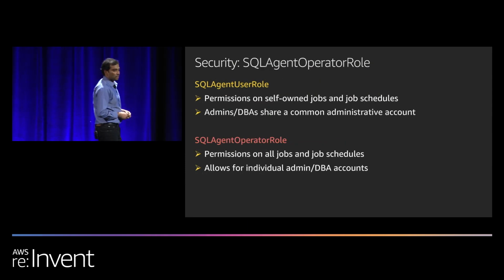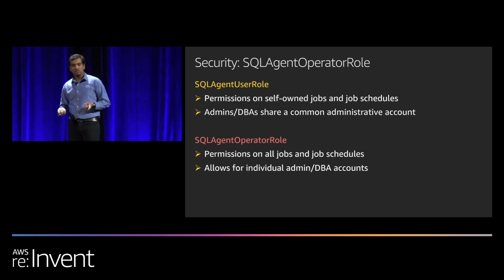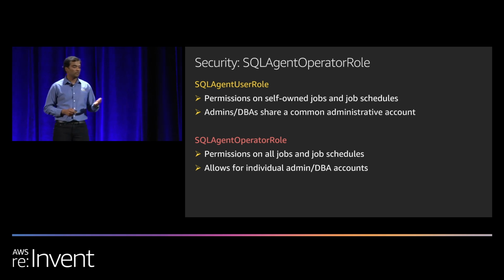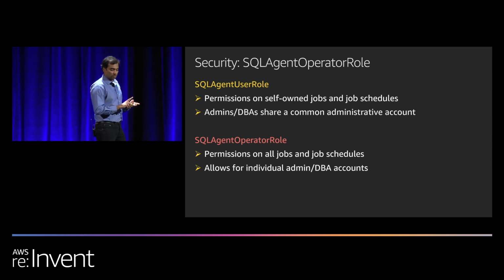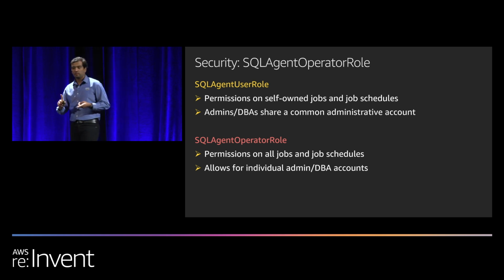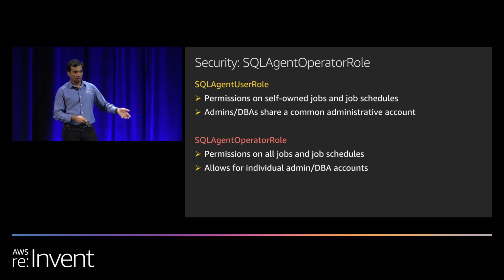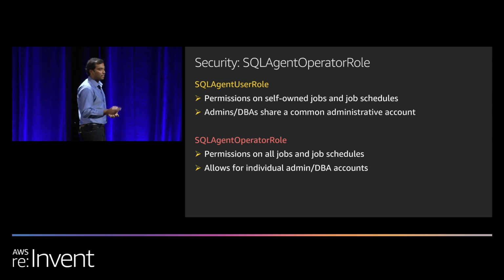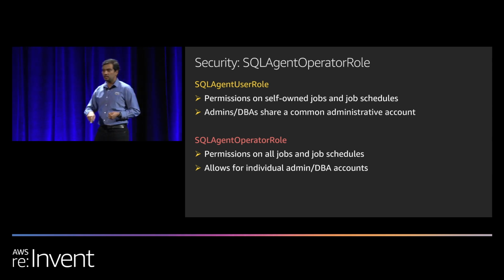The next thing for security is the SQL agent operator role. So SQL Server Agent is supported in RDS, and there are 3 roles that primarily apply to SQL Server Agent: the reader role, the user role, and the operator role. The reader role, as the name says, lets you read the properties of all the jobs on the box. The user role is also supported in RDS, and that lets you create, stop, start, disable, enable, and delete a job that you have created.